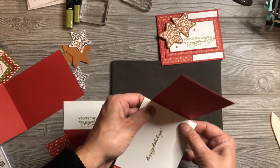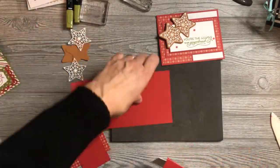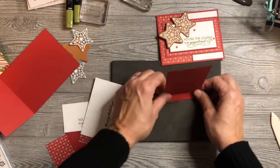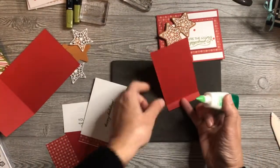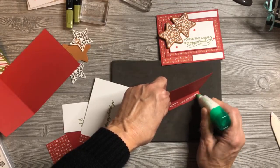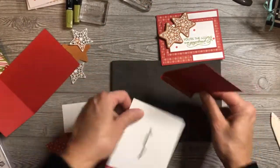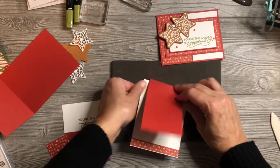Basically, the back flap here is going to be hidden between the back cardstock and the front, so it'll be nice and clean. I could use tear and tape, or I could use a little bit of adhesive. I like to use adhesive because I like to make sure mine's nice and straight. If I use tear and tape, I have a tendency to be just a titch crooked, and I have no idea why. Something I'm doing for sure.